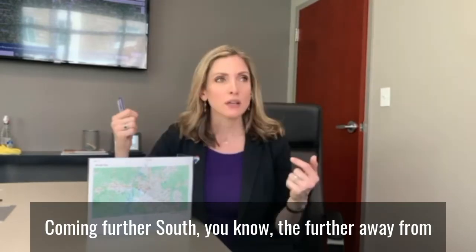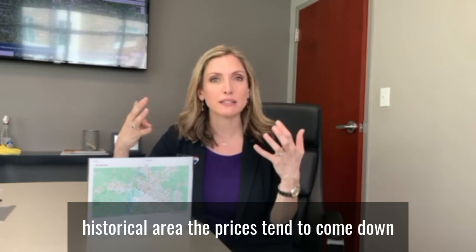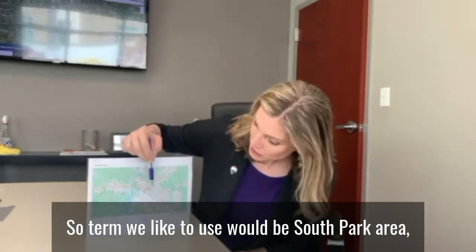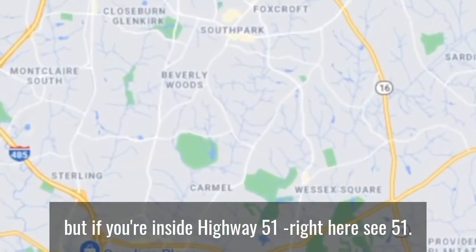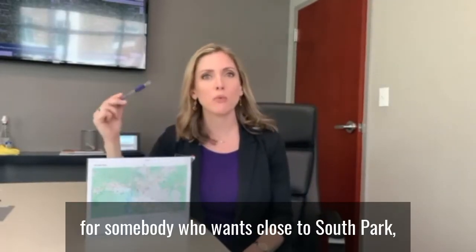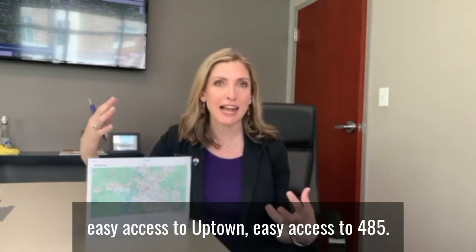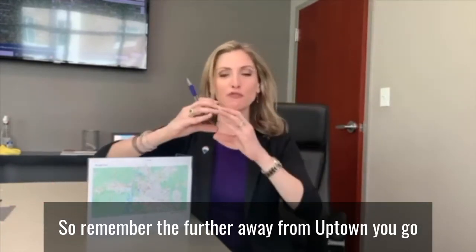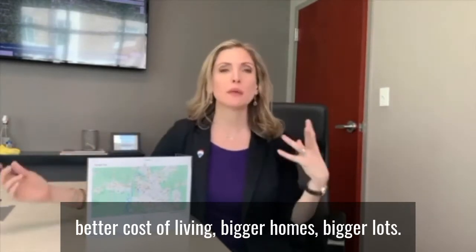Coming further south, the further away from Uptown you go, the further out of that historical area, the prices tend to come down and your lots tend to get bigger. So a term we like to use would be South Park area. If you're inside Highway 51, right here, see 51? This is a very desirable area for somebody who wants close to South Park, which is where the big mall is, easy access to Uptown, easy access to 485. So a lot of people are now all moving south. So remember, the further away from Uptown you go, better cost of living, bigger homes, bigger lots.